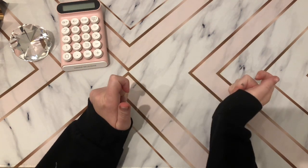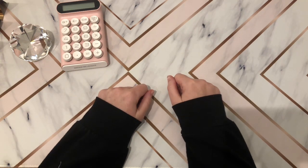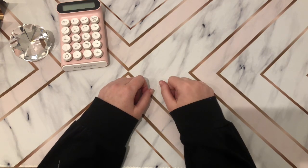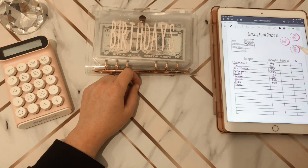Today we are going to be counting up sinking fund progress for the month of August. So if you're interested in seeing if I made any progress, keep on watching. We're going to go ahead and use the sinking fund check-in sheet.